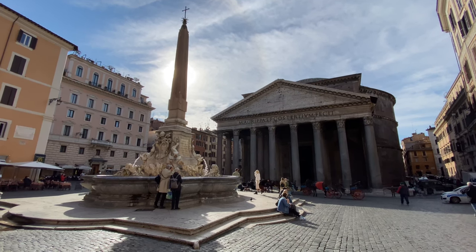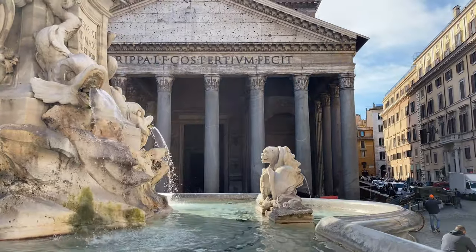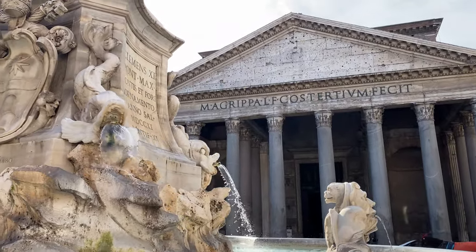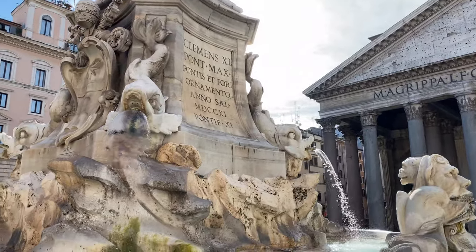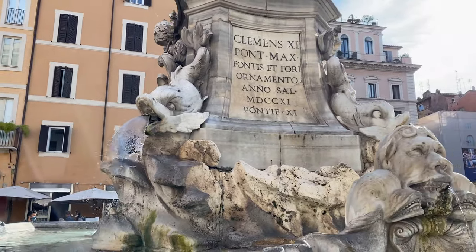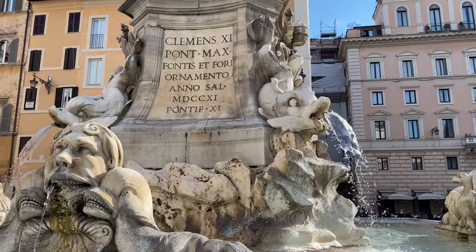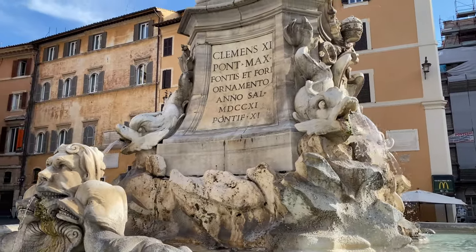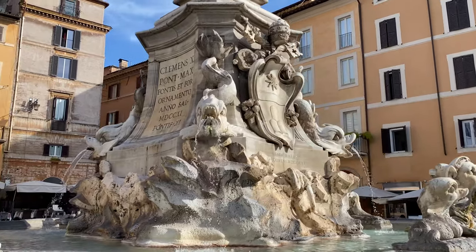At the end of the 16th century, the Pope decided to provide more water to this area, one of the most highly populated of Rome. He commissioned one of the most important architects of that time. Unfortunately, of the original plan of Giacomo della Porta, today remains only the basin and a few other things, like the dragons from the coat of arms of the Pope's Boncompagni family.